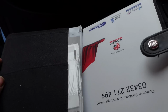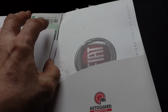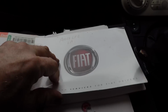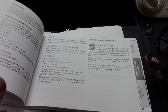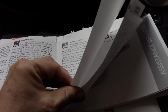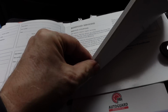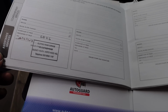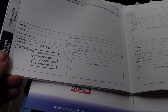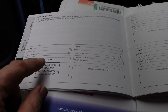Let's hope there is a service book in here. There's quite a lot in here. Customer documentation. Oh, a service book. Oh, look at that. Warranty and services for Fiat drivers. Love it. I'm salivating at the thought. It's here somewhere. Let's hope there are some stamps in it. Oh, one stamp. Is that all? Elstree Road Garage in Bushey Heath, Hertfordshire, 6,426 miles, 2017. So it hasn't done many miles. I'll show you the mileage shortly. But that's the only one.